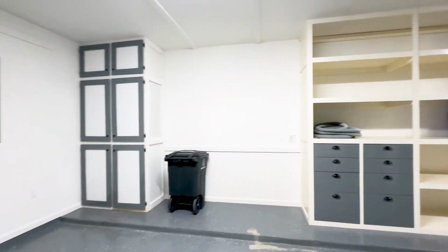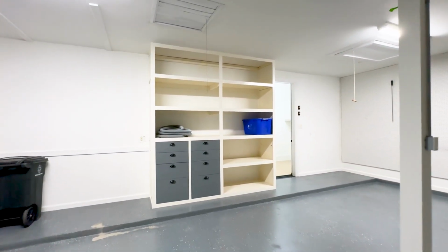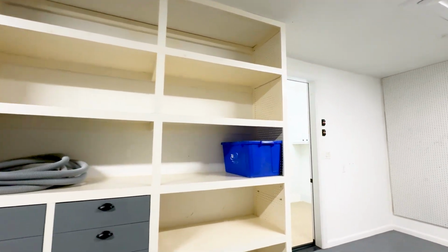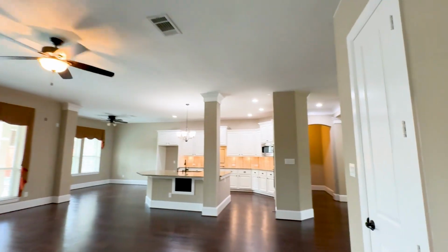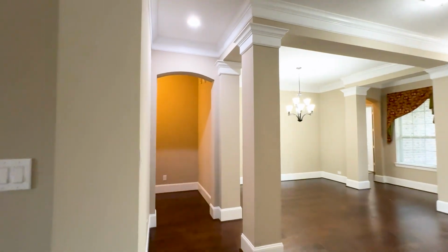They do have some built-in storage that they have done. And then this will go to the attic right up here. Because if you remember, at the beginning, you kind of see the roof peaks. So usually right up there, you're gonna have storage in that area. But now let's head to the primary bedroom, which will be right over here.